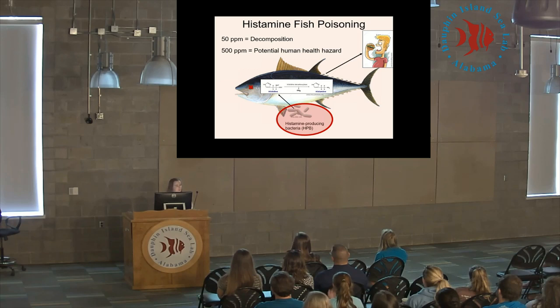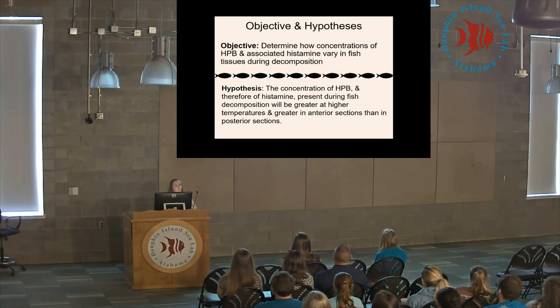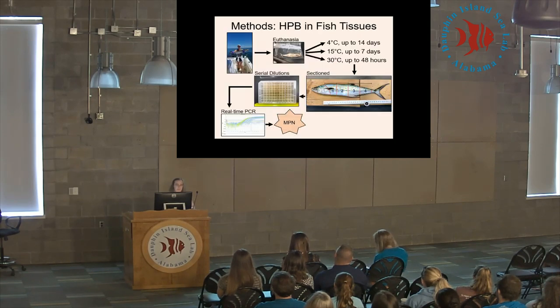So I'm using Spanish mackerel, which are a family of fish that have been implicated in outbreaks of histamine fish poisoning, to examine these naturally occurring HPB and their potential for causing human health issues. For this talk, my objective is to determine how the concentrations of HPB and the associated histamine vary in fish tissues during decomposition at different temperatures. I suspect that the concentration of HPB, and therefore the histamine, present during decomposition will be greater at higher temperatures, at longer incubation times, and will be greater near the head of the fish than near the tail.